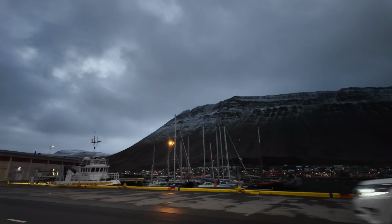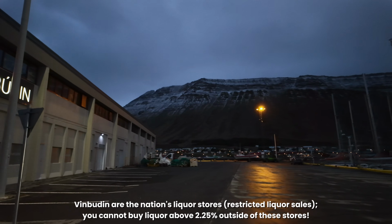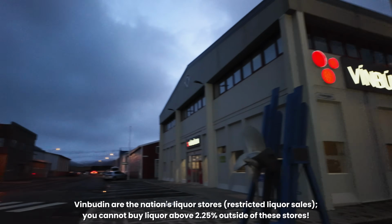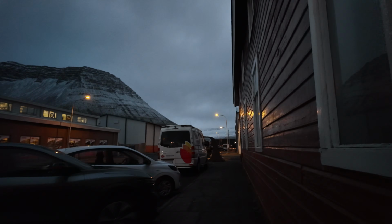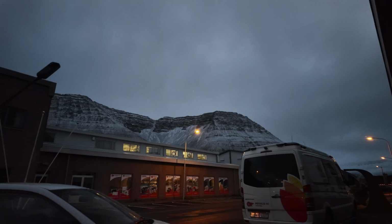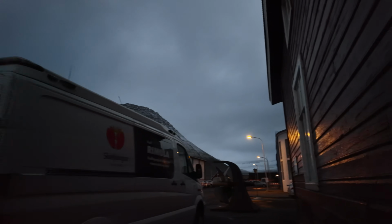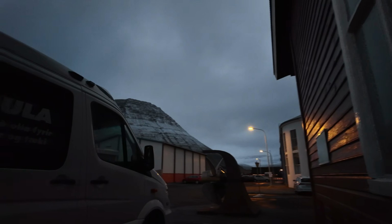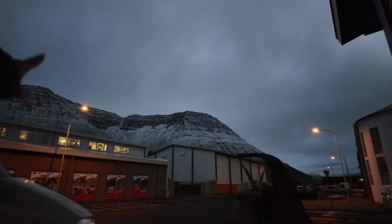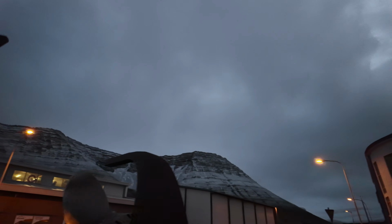Across the street. Yep. Wow, stunning. It is really otherworldly. Iceland is really otherworldly. Like right here, you see there's ice all up on the mountain. It's like a little mini glacier.